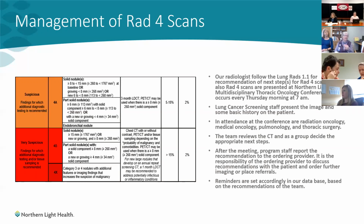And we see really a variety. Some will say PET, refer to pulmonary. But one of the things we've added is the TOC, Thoracic Oncology Conference. So all of these RAD4s, the recommendation is presented at TOC. The TOC is held weekly here. We do have an opportunity for ordering providers to call in and participate and present their own case. We tend to bring our catchment ourselves, and we bring St. Joe's to TOC. And that has radiation oncology, medical oncology, thoracic, pulmonary, and radiology present.